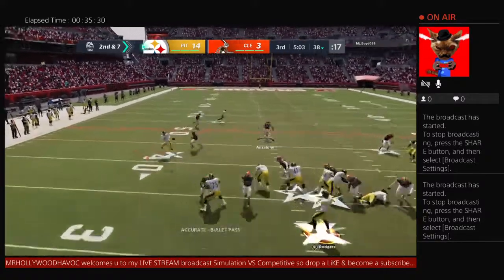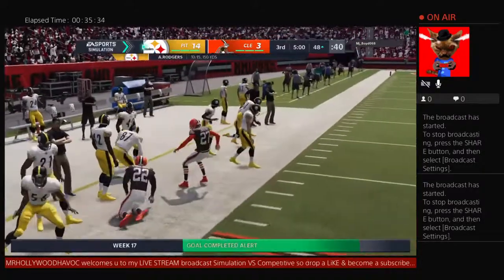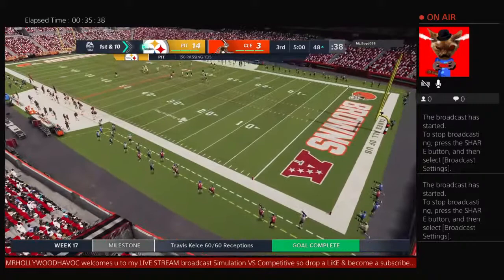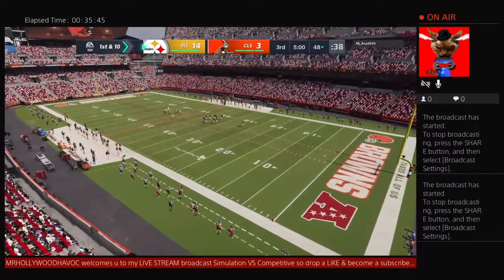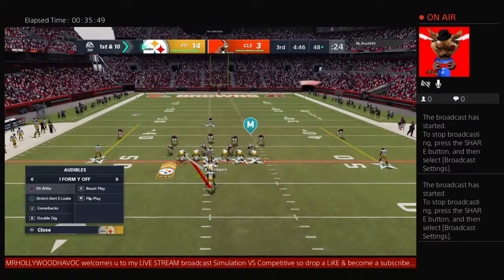From the 38, Rodgers. Short throw, hauled in by Kelsey. He'll take this to the other side of midfield before going out of bounds. 60 catches for him now on the year. This last one, a 1st down. Steelers. So a 1st and 10 upcoming from Browns territory now at the 48-yard line.